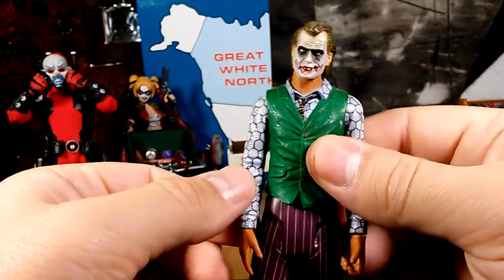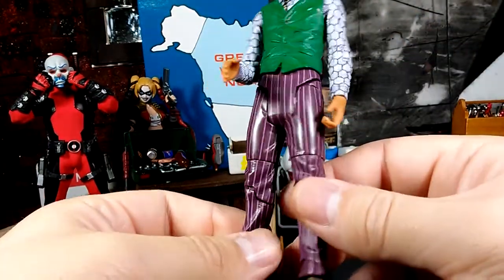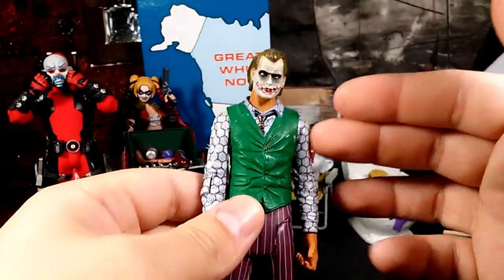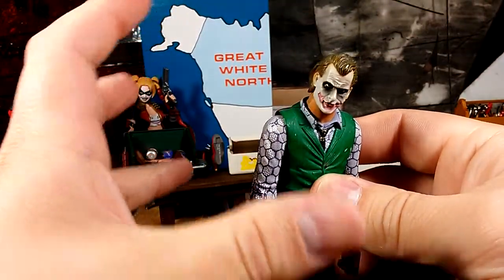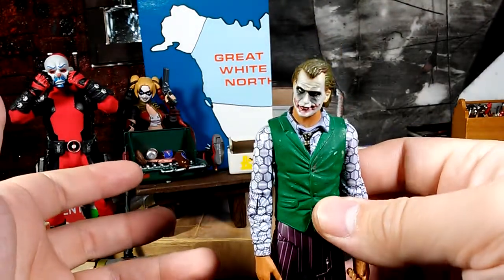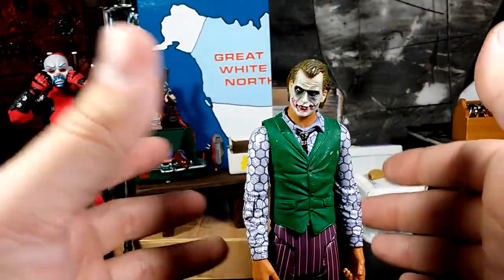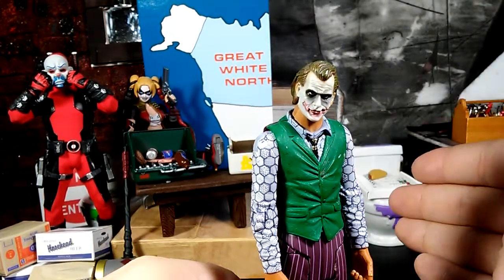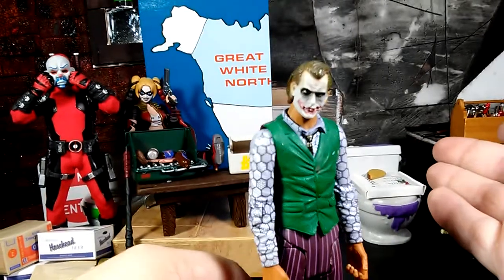Articulation wise, again, it's Mattel, so it's not that good. Single jointed everything, cut at the thighs. But again, I didn't really get him for articulation. I got him just for his whole look. For a Mattel figure, he's got the Heath Ledger look going on. And that was my favorite scene in the movie, that whole interrogation scene. So I had to add him to my collection when I saw him, because honestly, I didn't even know that this particular Joker figure existed. I was just on eBay going through different Joker figures, and he popped up. So of course I had to get him.